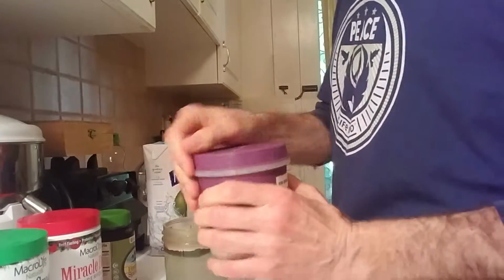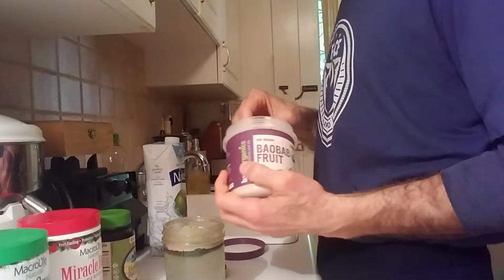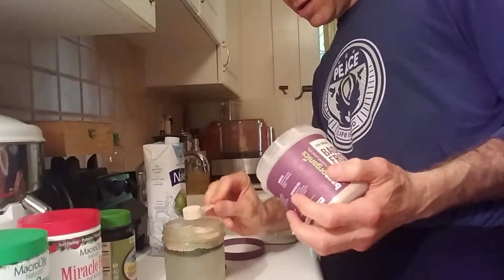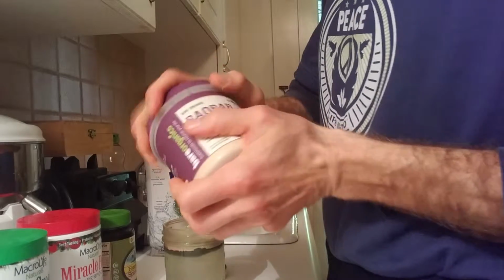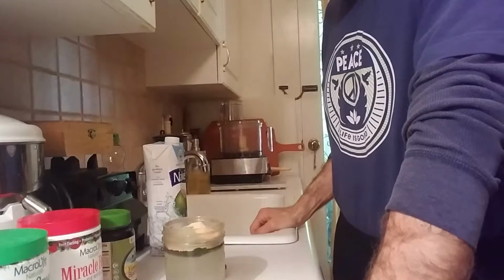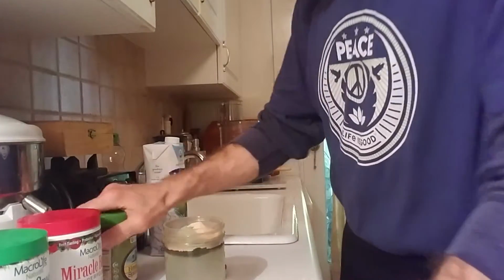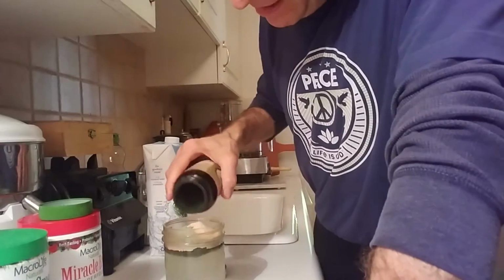We've got a scoop of organic baobab. I think that's how you say it, baobab powder. Let's take a double scoop. That'll do the trick. That's gonna give us vitamin C, B1, calcium, phosphorus, potassium, amino acids, fatty acids, soluble fiber, high quality carbohydrate. Now we've got some organic Hawaiian spirulina.